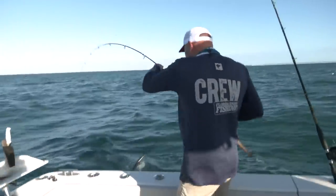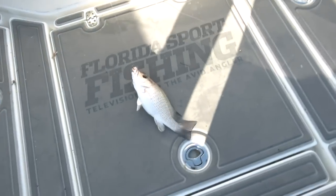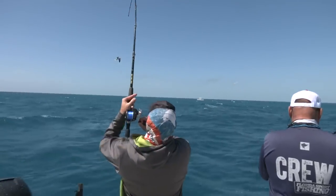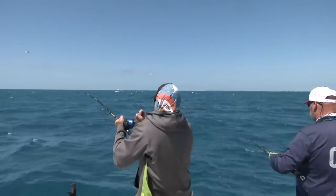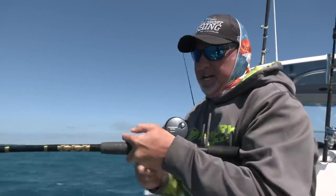Oh, another mangrove. Oh. The pelican tried again. Try to get your mangrove. There he is. Got him coming? Oh, I got him a couple feet off the bottom at least. Let me get this one out of your way. Right, there we are. That was a live pin, about a half ounce jig. Oh, he's still digging for the bottom.